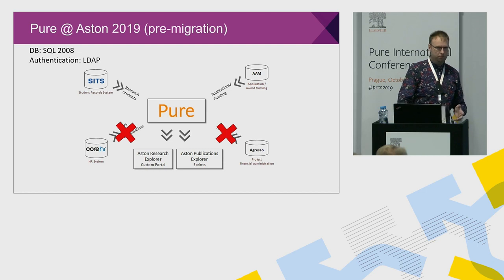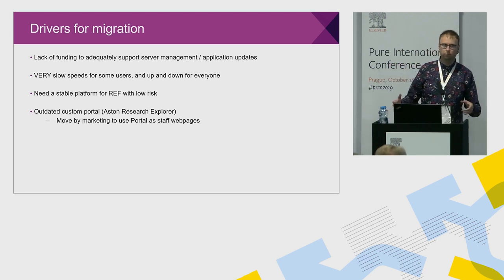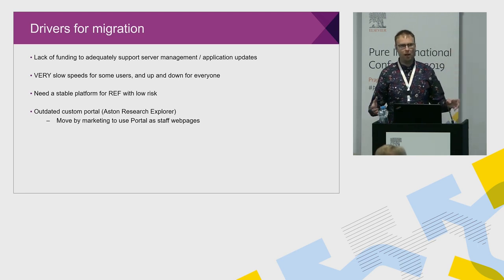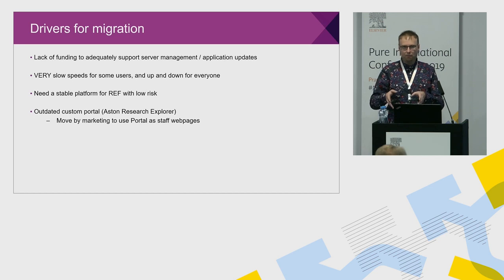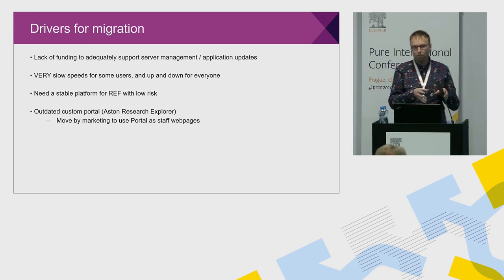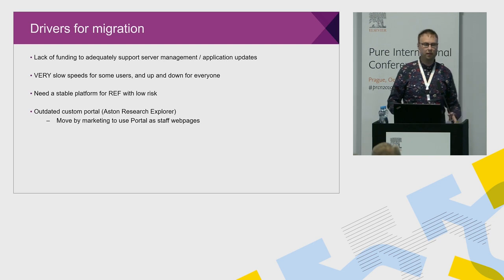So, okay, why did Aston choose to go with being cloud hosted? So the original Pure was originally spun up on a virtual server, shared, basically. And I believe it was spun up on specifications that were pre the REF module, and I think the REF module actually boosted the original requirements.